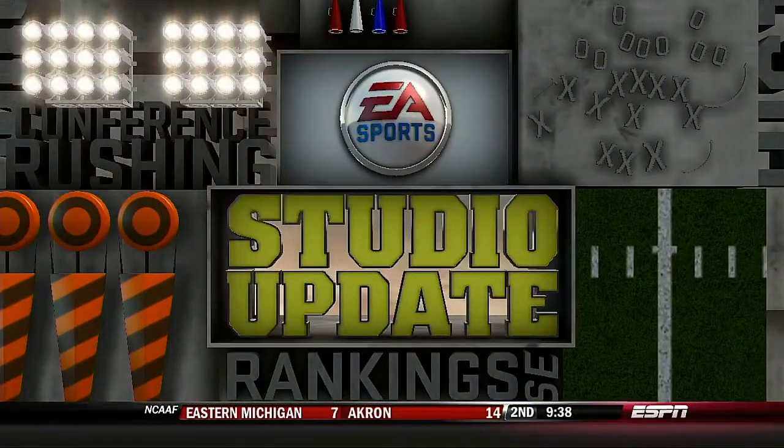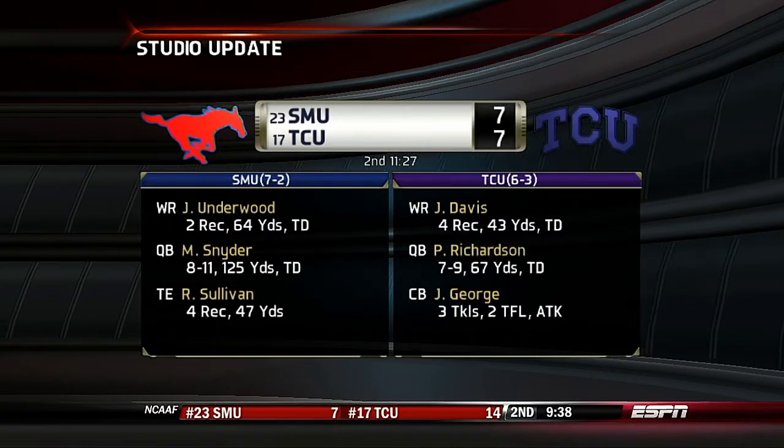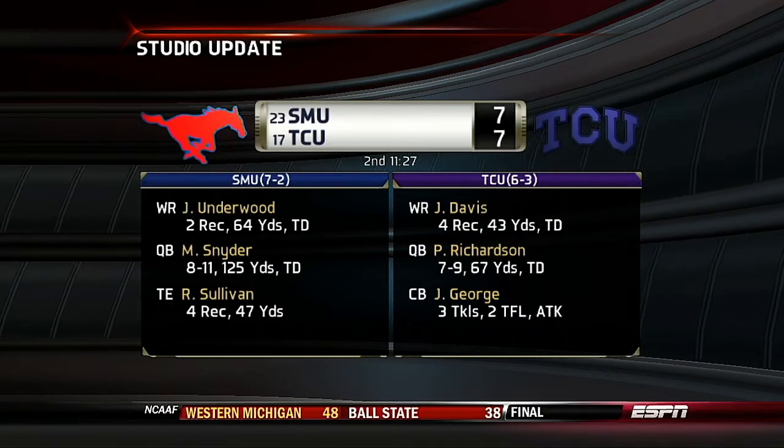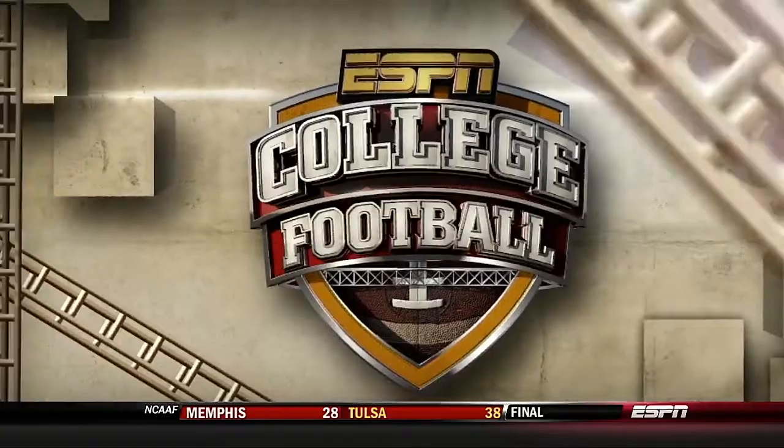Reese Davis joins us in the studio with this update. Reese. Somebody is going to get fried. SMU and TCU in the battle for the iron skillet. Here's a rivalry that is flat out nasty. Oh, lucky 7. Thanks, Reese.